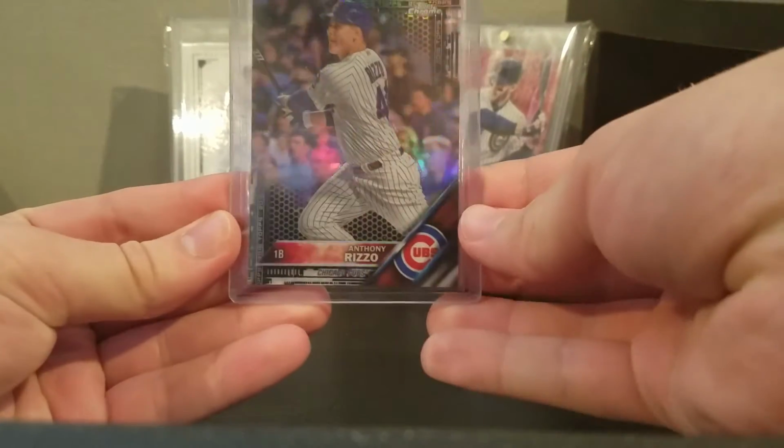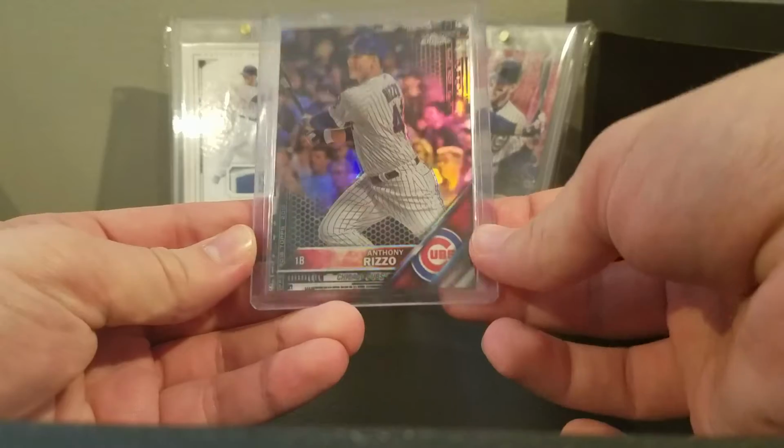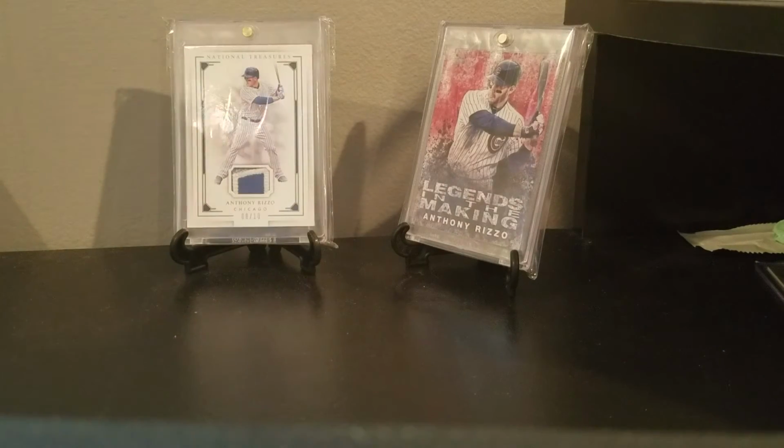Is this 2016 Chrome? Black refractor of Rizzo. Not numbered. I think these might have been retail, maybe. Not sure. Kind of weird that they're not numbered, but who knows. Alright. Next one, we got one of these eBay bags.